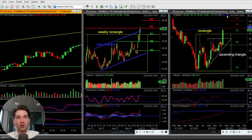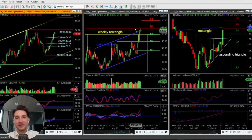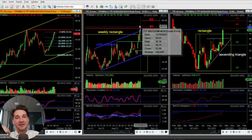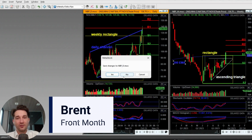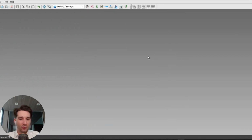So this is happening on the TTF front month. Mid-term bullish, near-term bullish, and short-term within the channel also bullish. However, we might see a little bit of a retracement early this week. So let's have a look at Brent. Brent was quite dramatic. The market didn't really know what to do or where to go.